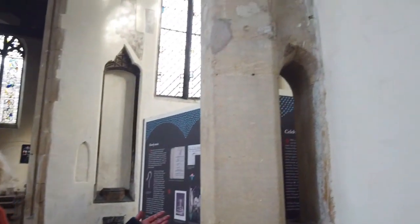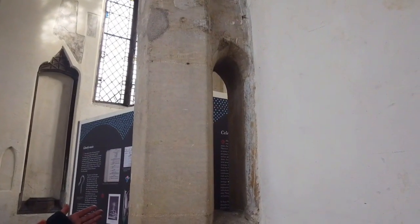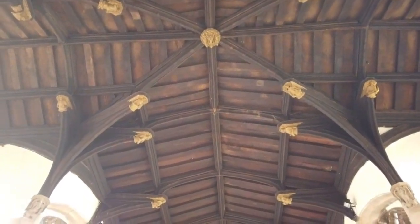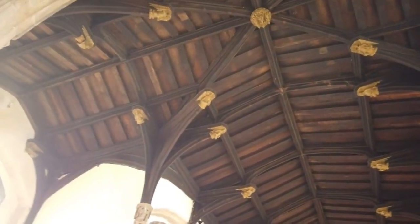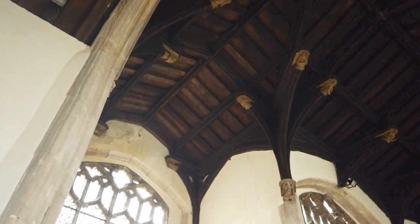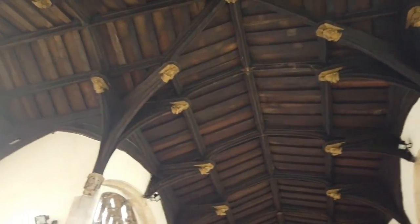Each side of the nave there are squints, so that people could look through and see the activity in the transept chapel. The braced hammer beam roof spans the nave and transepts, the braces set diagonally at the crossings. The vaulted appearance of the design would have evoked heavenly associations.